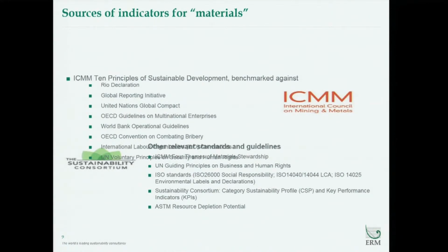So there are a lot of resources out there where you can go and look for ideas for indicators for materials. But again, when you actually look at corporate performance, you find that it's GRI. This might be alluded to, but actually it's not necessarily in the actual indicators that companies are using.